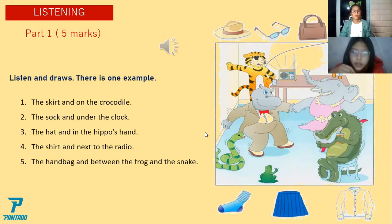The shirt is next to the radio. Okay, the shirt is next to the radio. Okay, number five. The handbag is between the snake and frog. Okay, the handbag is between the frog and the snake.